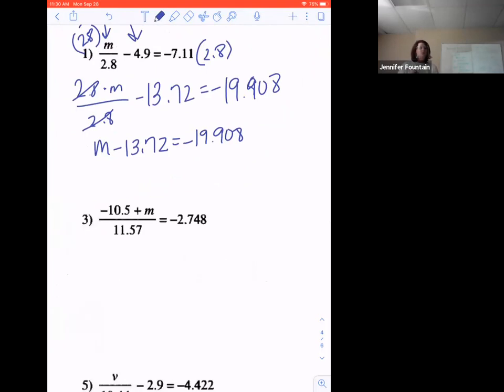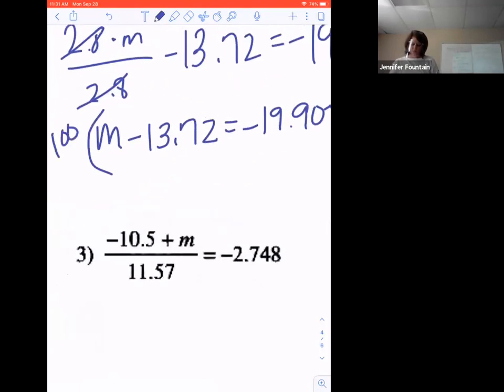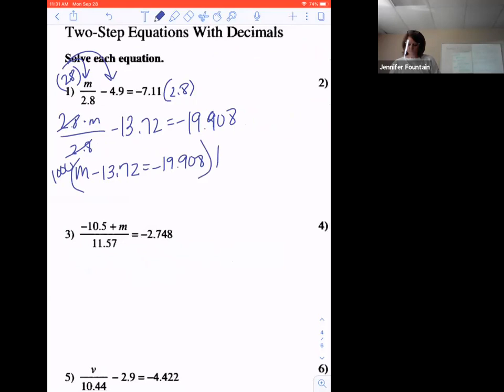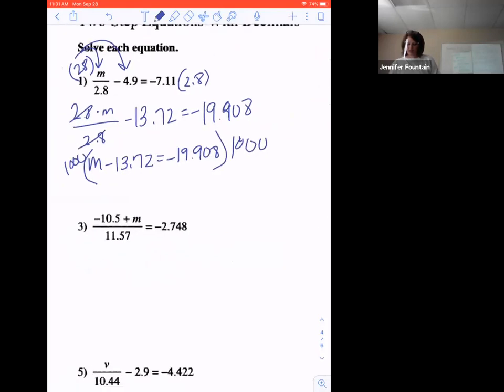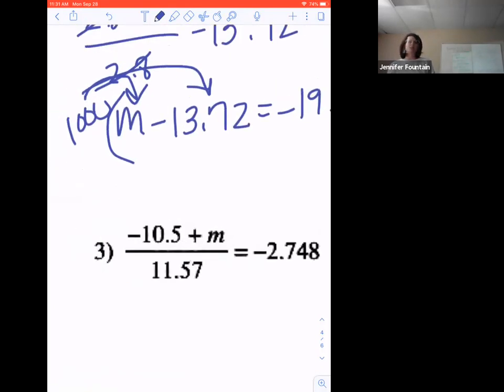Now we clear our decimals. How do we determine what we need to multiply by to clear decimals? We look at the places after the decimal. We've got 2 places here. We've got 3 places here. So I need to multiply everything by 1,000. Okay, so now I have 1,000 times m and 1,000 times 13.72 and 1,000 times negative 19.908. What is 1,000 times m?